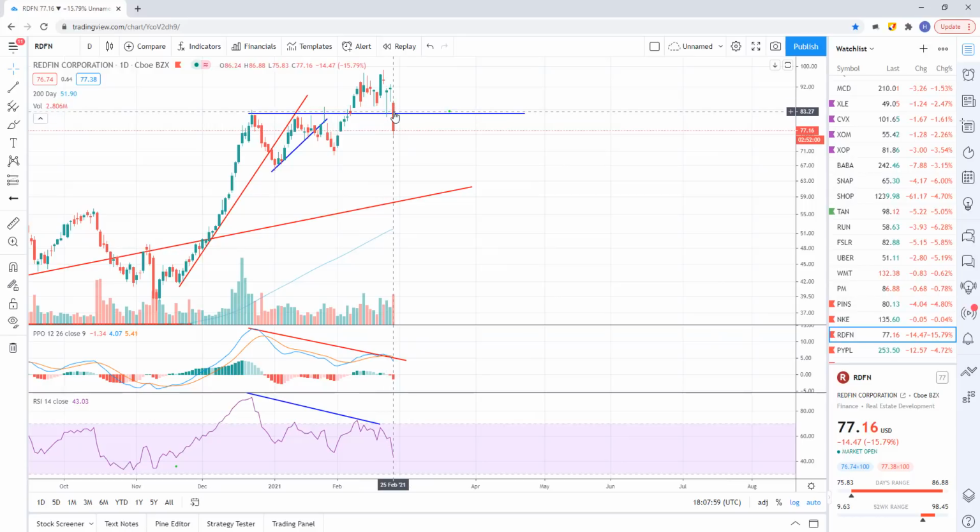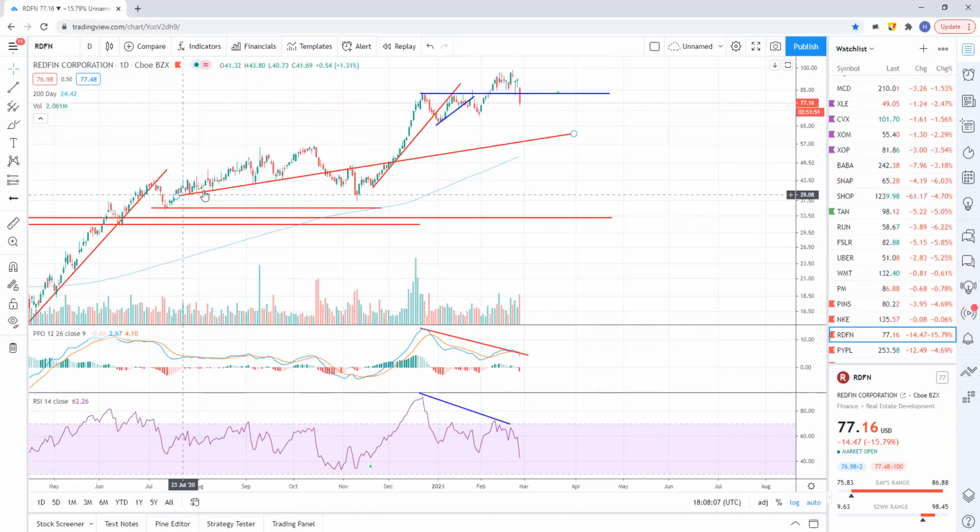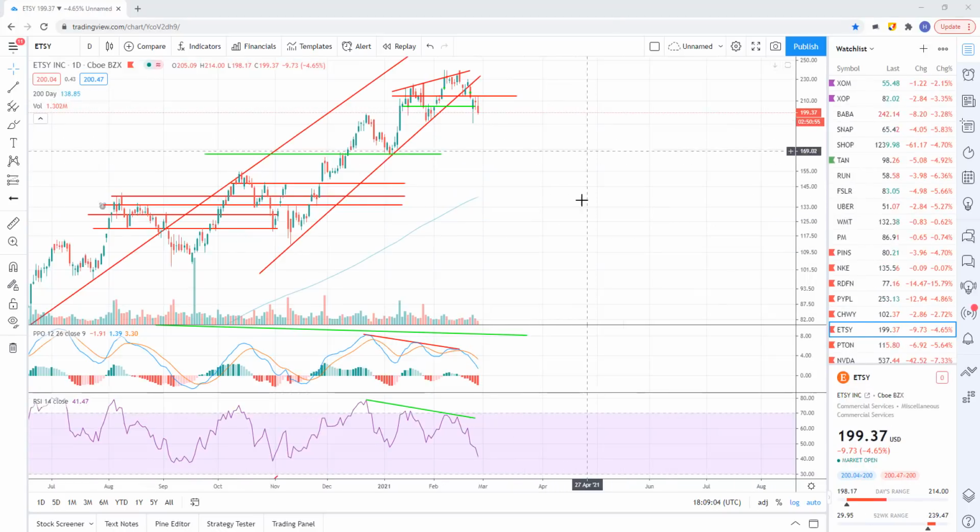We have broken support. So at this point, I would say Redfin's heading down to this lower trend line, down around 61, depending on when we get there. We held support there for a while, broke, recovered. So that's the level that I think we'll likely head down to, and potentially a lot lower, but for now, I'll just say that level.